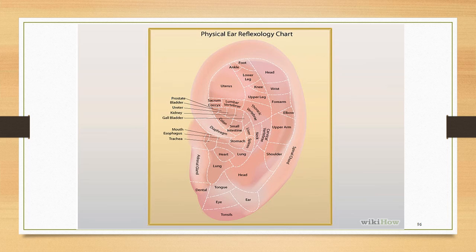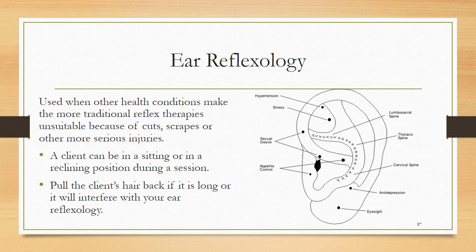Ear reflexology. Next, we'll take a look at the ear and how it relates to reflexology. Ear reflexology is not as well known as foot or hand reflexology, but it's just as effective for relieving stress and pain. Application of ear reflexology is fast and easy, and it's ideal to use when other health conditions make the more traditional reflex therapies unsuitable because of cuts, scrapes, or other serious injuries.